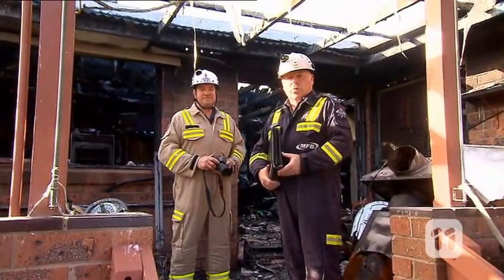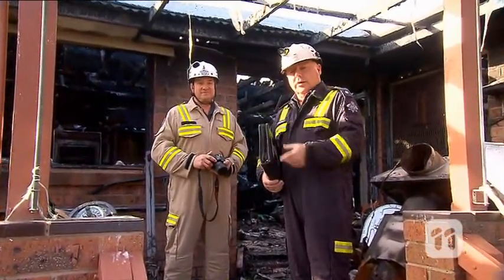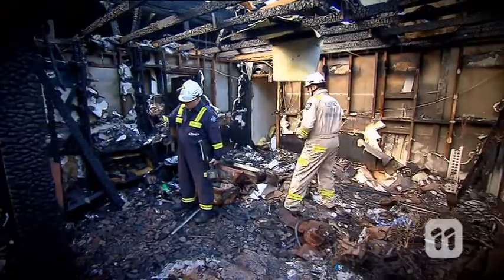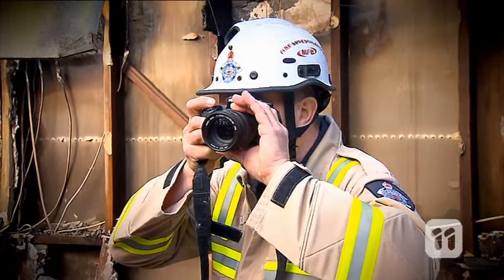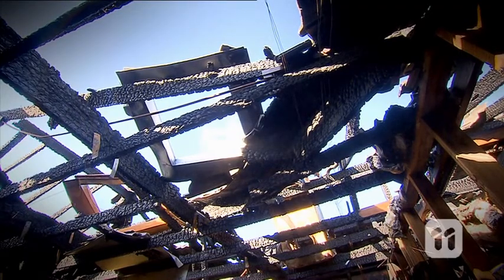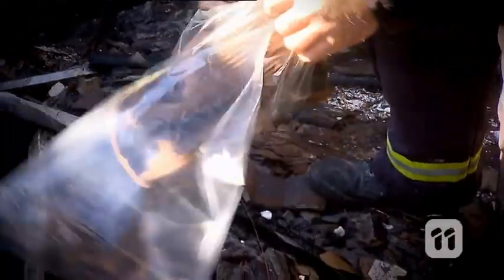After we've done the external walk around of the burnt out building, it's time to head inside. In here we start with a casual walk around to see what's burnt and how badly. Then, working from the least burnt parts of the building towards the most burnt, we collect more information and evidence.